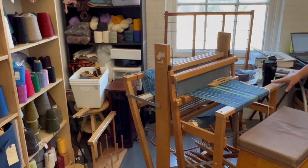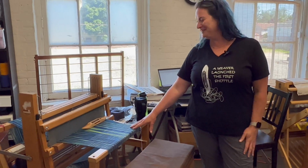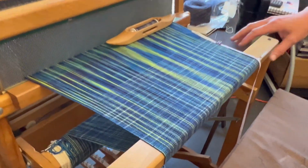And this is my little artist hat. I'm currently working on a scarf, which is a shawl scarf. And this one is tencel that I've hand dyed. So I'm really loving how the colors are playing together.